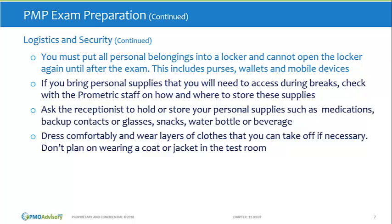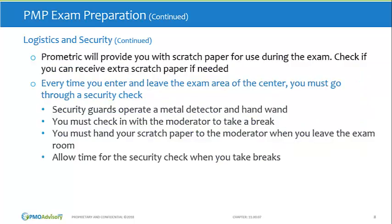Be sure to dress comfortably and also wear layers of clothing that you could take off if necessary. You won't be able to wear a coat or jacket in the test room. You will receive scratch paper from Prometric. Check with them to see if you can get extra scratch paper if it's needed.